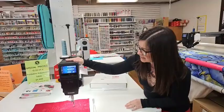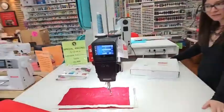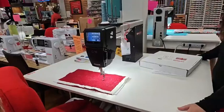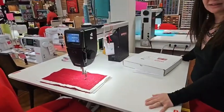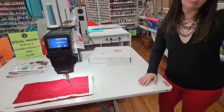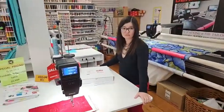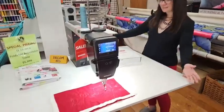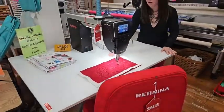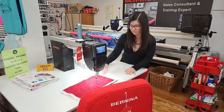Here's the Q16 head for you to see. Look at how beautiful that is. And this is on our lovely folding table right now. This whole setup is on sale right now. If you think you don't have space for that big 10-foot frame, I understand that. Do you have space for a desk? Because this is about the size of a desk. And look at all that you get. And we've had people playing on it so you can see all of the fun little quilting that you can do.